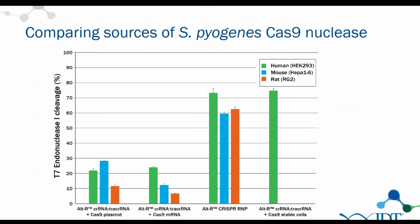On this slide here, we are comparing these different sources of Cas9. What we're doing is comparing the delivery of the CRISPR system with our own two-part CRISPR tracer RNA system consisting of synthetic sequences, but where the Cas9 is delivered in the first instance as a plasmid, second here as mRNA, or as the ribonucleoprotein complex. And we compared that with what we call the gold standard, being a stable version of a Cas9 expressing cell line. Unfortunately for that, we only have one for humans, so not for rat or mouse.